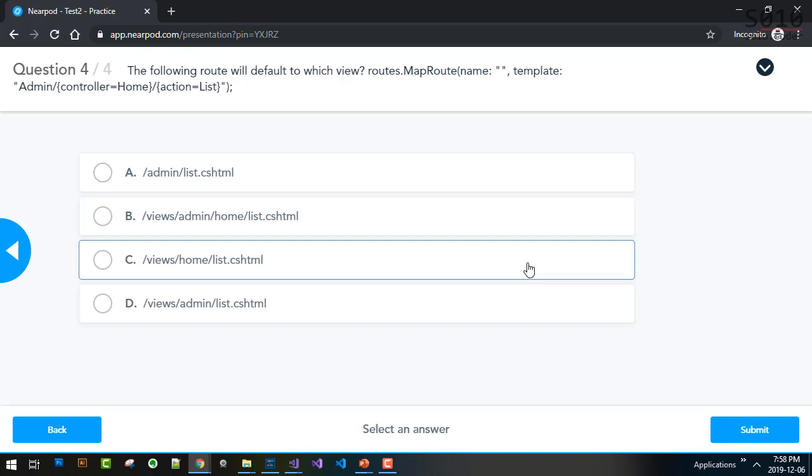Okay, the following routes. The following routes will default to which view? Assuming that everything is default here, what is the default controller of this route? Home controller. What is the default action? List. Okay, assuming that the default action list is loading the default view with the same name.